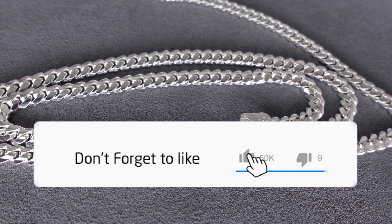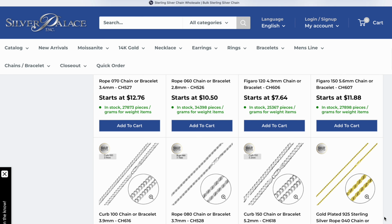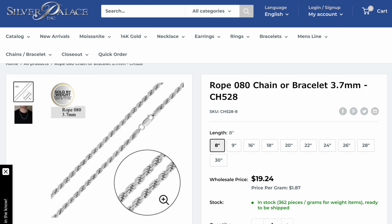Here's another item that's universal, and that's necklaces. So they have a ton of necklaces in stock. When you're looking to buy necklaces, what you should be looking at is the price per gram. Plated chains will cost a little bit more than non-plated chains. So a non-plated chain like this costs $1.85 per gram.